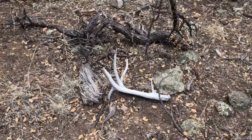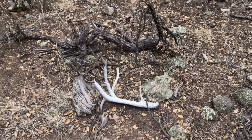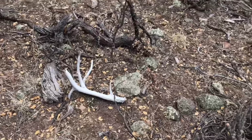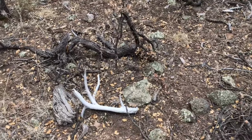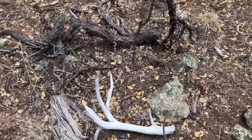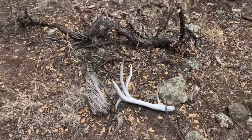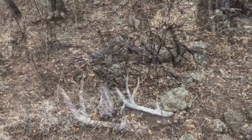That is a sweet buck right there. Look at that eye guard too. It's about a 4-inch eye guard. Man, that's a sweet buck. He just flares straight out. He's got a cheater. Awesome G1. Have to see what else we can find. Keep looping around in here.